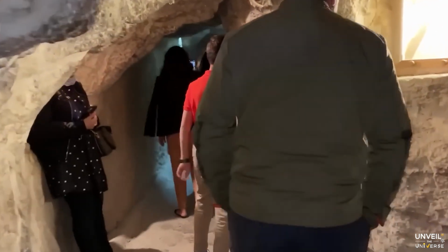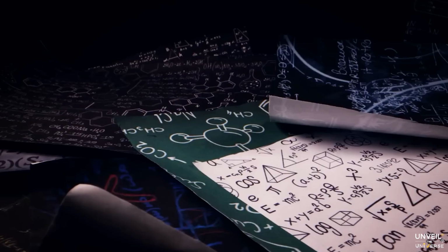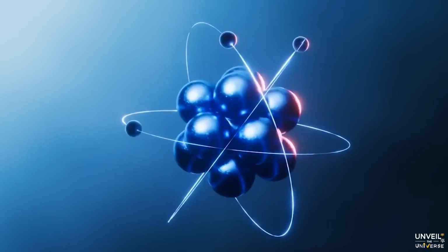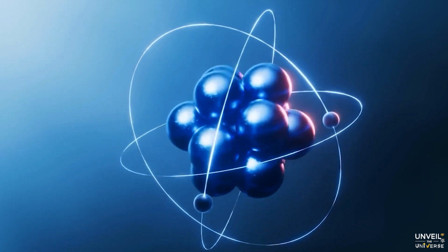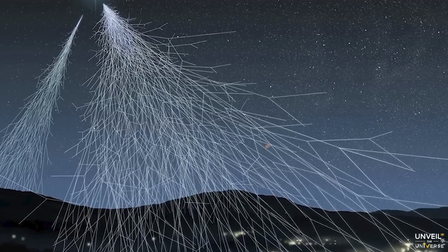Of course, we will discuss this important discovery in more detail, but first, we need to review some key physics concepts. These concepts will help us understand the role of nuclear physics in this breakthrough. The first of these concepts is cosmic rays.